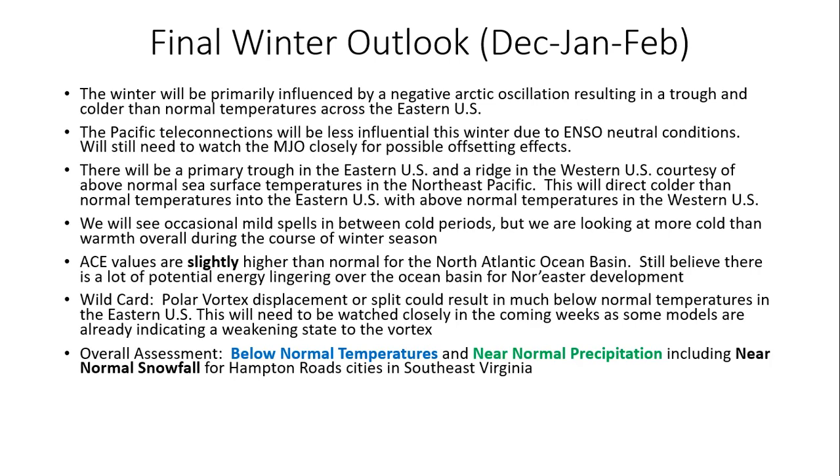Hampton Roads cities typically average around 7 inches of snow in a winter. It's not a whole lot here. We get a lot of influence from the Atlantic Ocean, and in a lot of cases you get strong wind flow off the Atlantic Ocean. It modifies the air mass enough to keep most precipitation in liquid form. But we still are expecting near normal snowfall in the area.